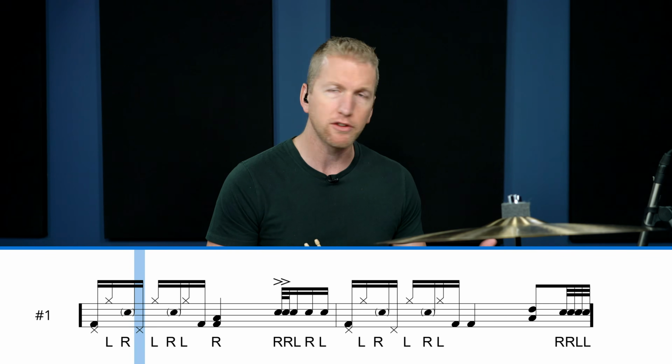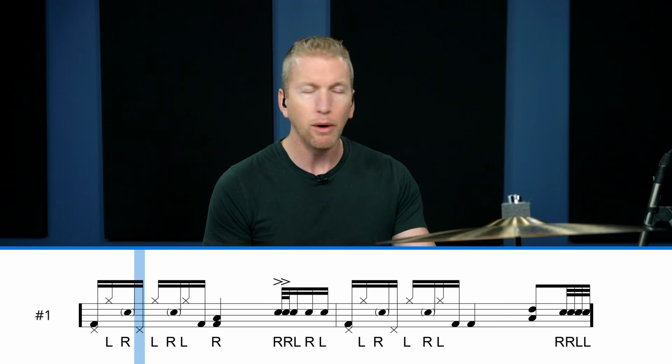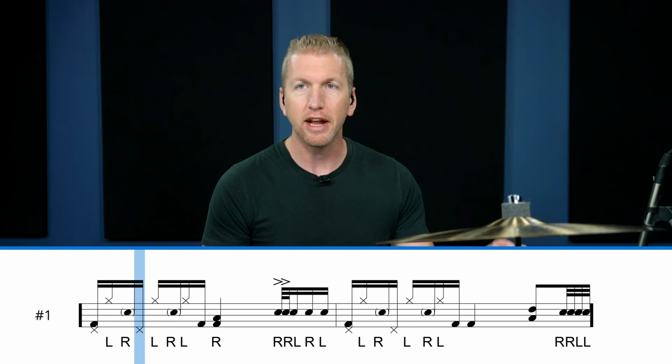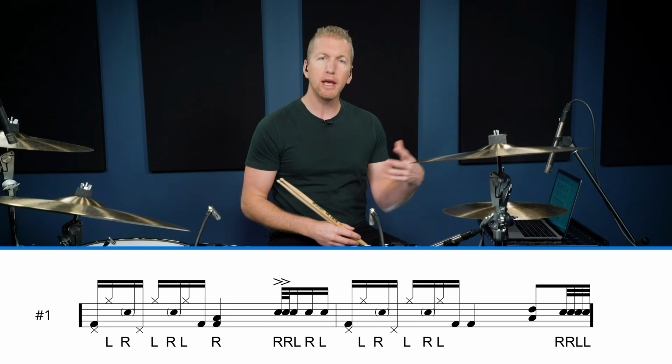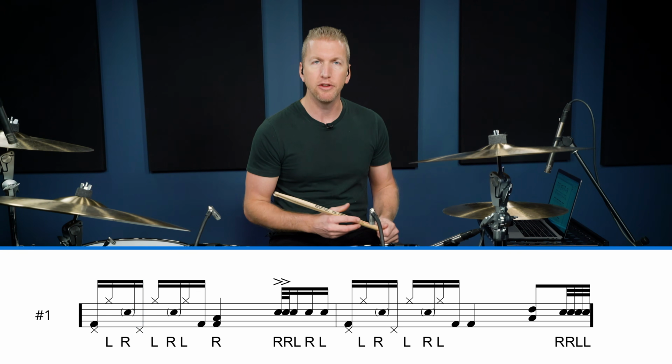And so you might want to start this without the hi-hat at all, and then add that in as you get comfortable with everything else. And so let me play it for you nice and slow at 60 beats per minute, and you can hear how it sounds.